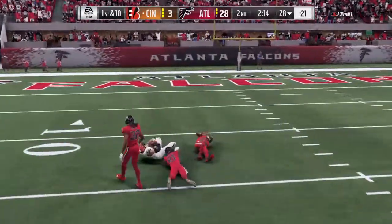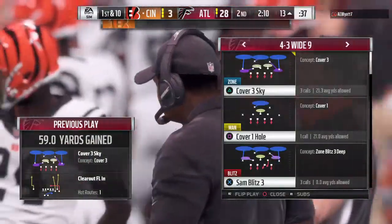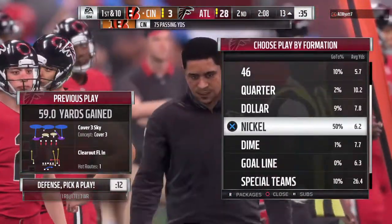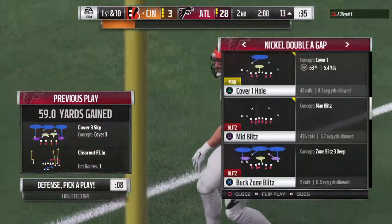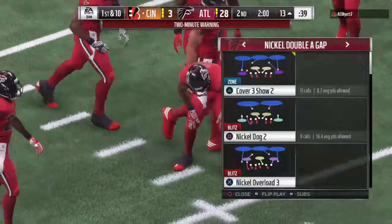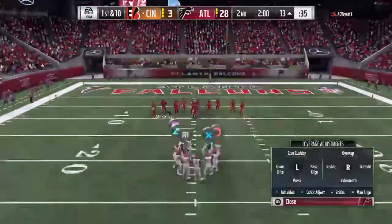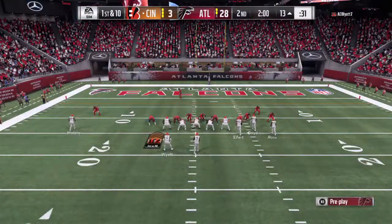That's caught inside the 20. A big play there for Cincinnati. 59 yards. Two minutes to go here in the first half. We're back to Atlanta right after this timeout.